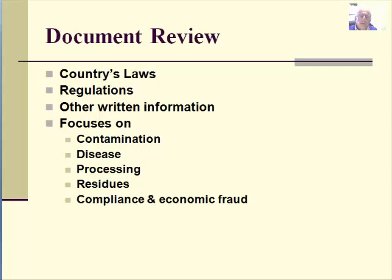Certainly we'd be concerned if they have diseases associated with their meat and poultry animals that we have not had in the United States. Processing, to make sure that the processing is carried out to the same specifications as would be required for a domestic processor. Any residues, particularly looking at things like antibiotic residues that may be present that are not allowed in this country, and residues of other drugs that may be used to treat diseases in those animals. And then compliance and economic fraud.